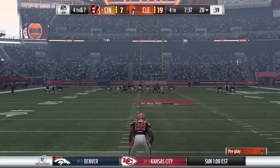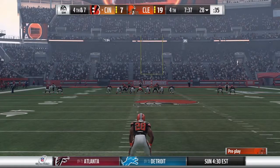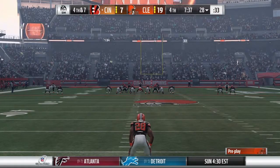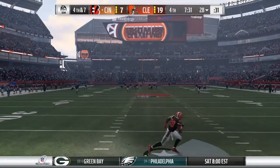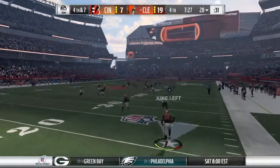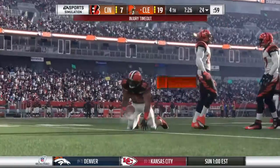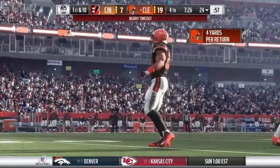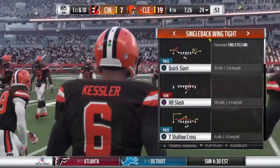Kevin Huber now, as he's on to punt for Cincinnati. Let's go, let's go, let's go, guys. Fielded at the 20. And now back out comes the offense.